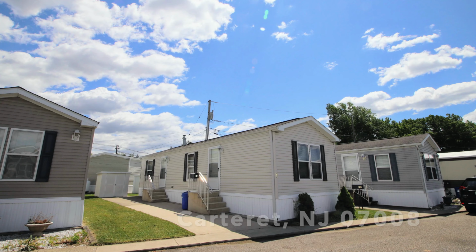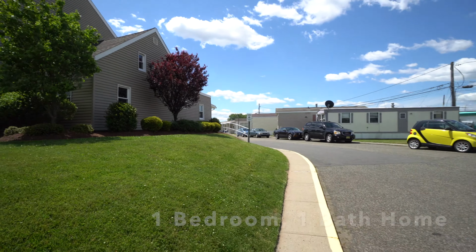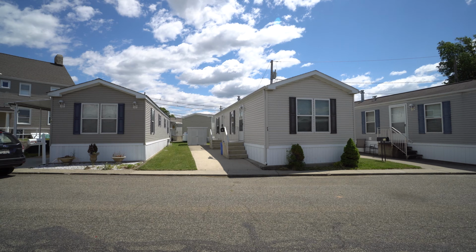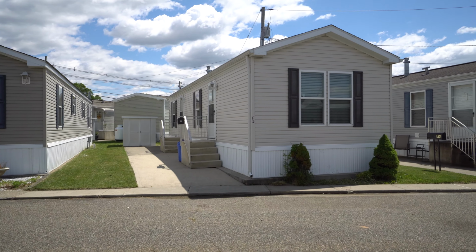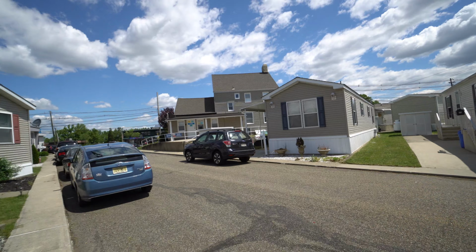And here's the house. It's a one-bedroom, one-bath home. Walking down from the office, the house is right on the same street. This is lot F-5. So let's take a look at the neighborhood. It's a lovely house with a beautiful little green area of grass.